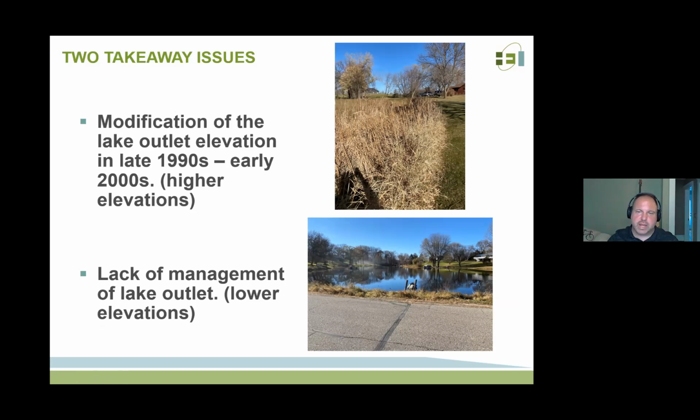And then number two, there's been a lack of management of this lake outlet, in that this structure, which is the inlet to the pond, and we'll talk about that in a little bit, has been opened on multiple occasions without the proper elevation set on the downstream weir in the pond, so that residents have actually seen a considerable drop in the lake level over time if that inlet to the pond is open. So really we're exacerbating the problem from two different ends. One, we raised the lake level with the installation of a driveway culvert. And then we've been dropping the lake level with the opening of the inlet to the pond.